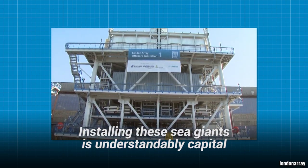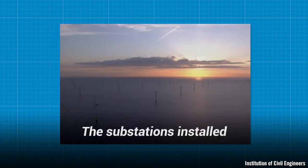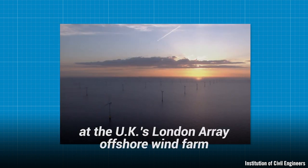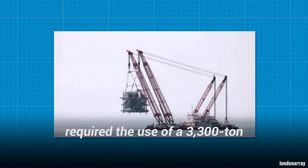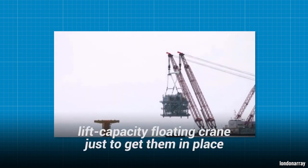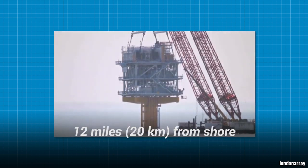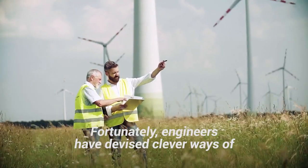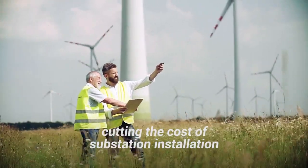Installing these sea giants is understandably capital and energy intensive. The substations installed at the UK's London Array offshore wind farm, for example, required the use of a 3,300-ton lift capacity floating crane just to get them in place, 12 miles from shore. Fortunately, engineers have devised clever ways of cutting the cost of substation installation.